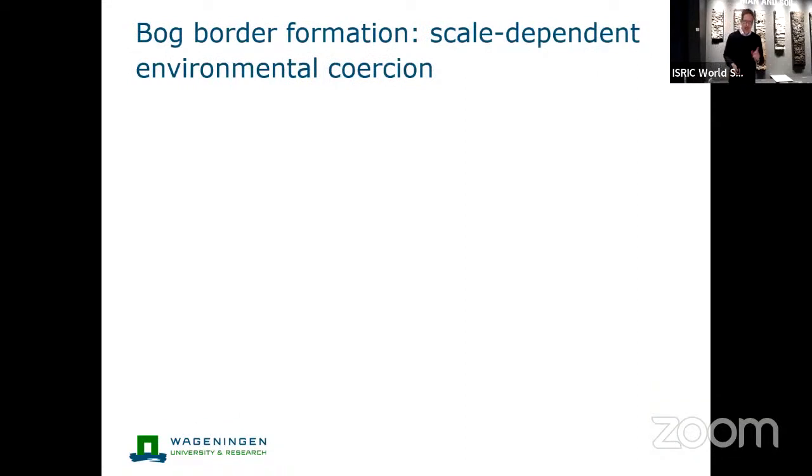Okay. I had a different slide there showing this variability over space and time in accessibility of a bog, for example. But I've skipped that one, so I was a little confused about that.